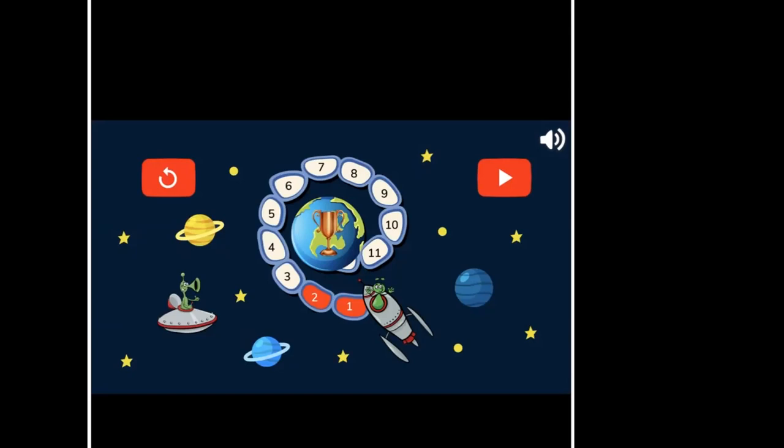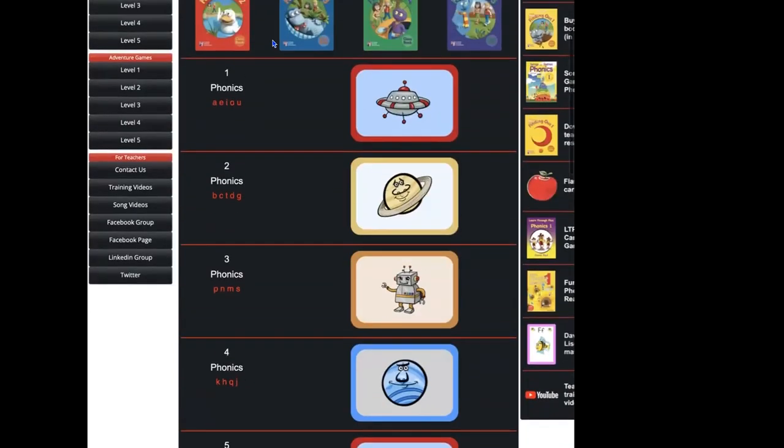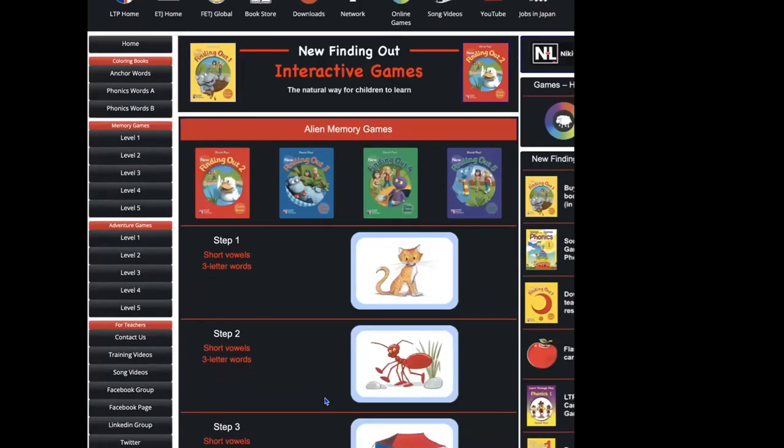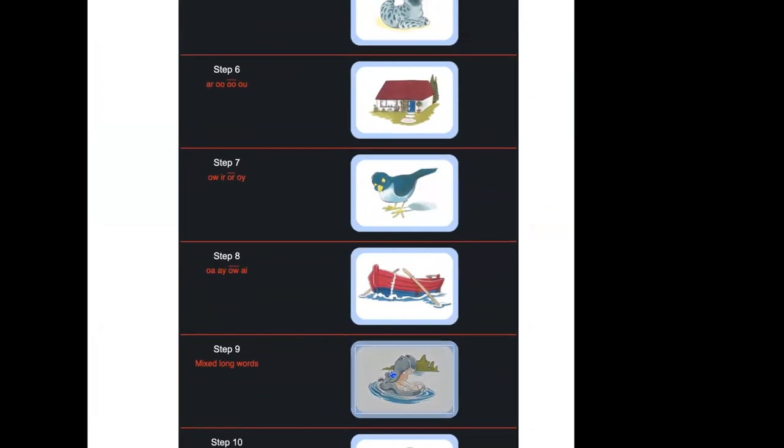Or just one more briefly. And these can be used. All of this is suited. The lower levels of these games are very suitable to use with Songs and Games Phonics. Here's another example. Let's also do one with longer words.